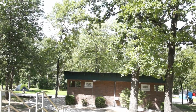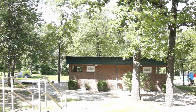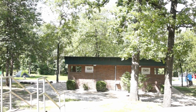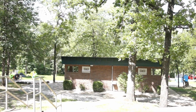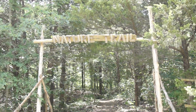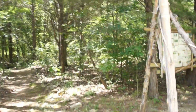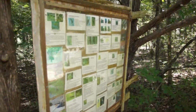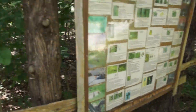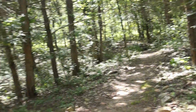Okay, so after I found the outhouses, it does look like they have showers and bathrooms just a little bit further on this one road. But I just want to let you know that I did find some showers here. Just so you know, they do have trails, and the trails have different things you could be looking at back here. And the trails go back in a ways, so yeah, they're nice and outlined trails.